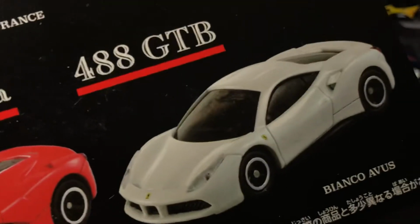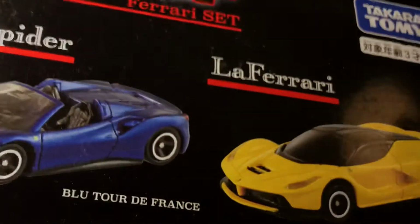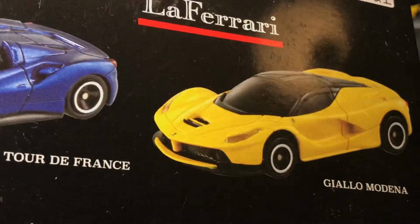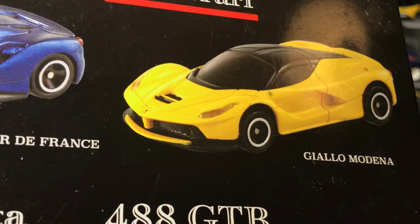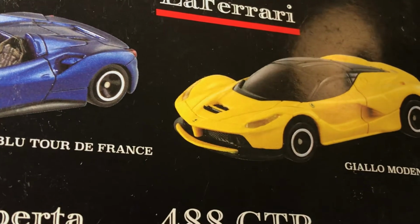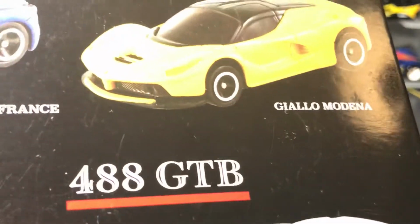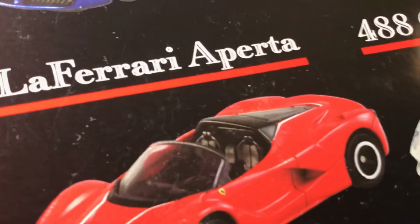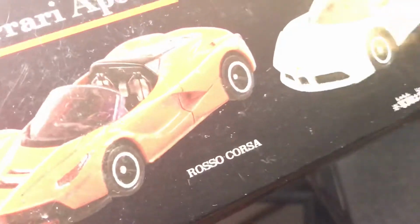You also get a 488 GTB in Bianco Avus. I don't know what Avus is, but Bianco is white, obviously. You get the LaFerrari in yellow, Giallo Modena. Giallo is Italian for yellow, also the word used for Italian cult, pulpy movies, B movies. Modena, I think it's a location somewhere in Italy, right? You also get the Aperta, which is the convertible, in Rosso Corsa, so some kind of red.